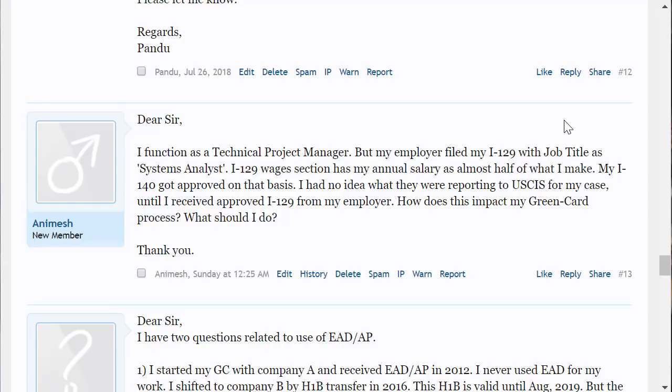Well, I'm not sure this situation would worry me, because I don't like employers to state anything but the exact truth. So if you were working as a manager and you're getting paid a lot more money, that's what they should have put down on your H-1B paperwork. You should talk with your lawyers, see what they recommend, and they should talk with your employer. This record needs to be straightened out.